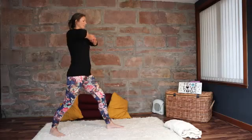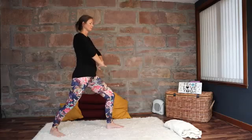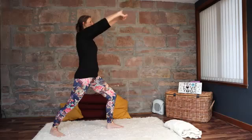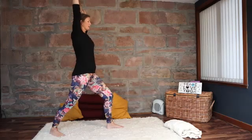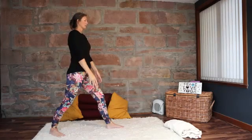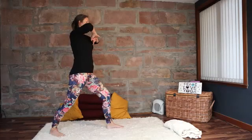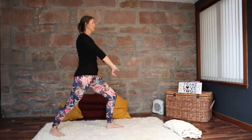Inhaling up. Exhaling down, bending that front knee. Inhaling forward. You can press the heel of the back foot down into the floor at the same time. Exhaling to release through the hands. Inhaling up. Exhaling down, bend through that front leg. Inhaling up.